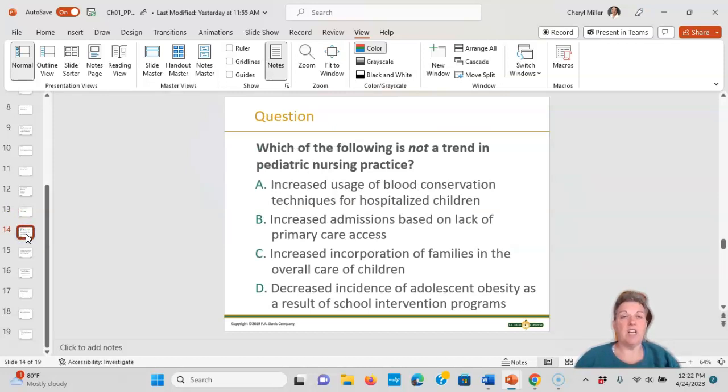Which of the following is not a trend in pediatric nursing? Increased usage of blood conservation, increased admission based on the lack of primary care access, increased incorporation of families in the overall care of children, or decreased incidence of adolescent obesity.